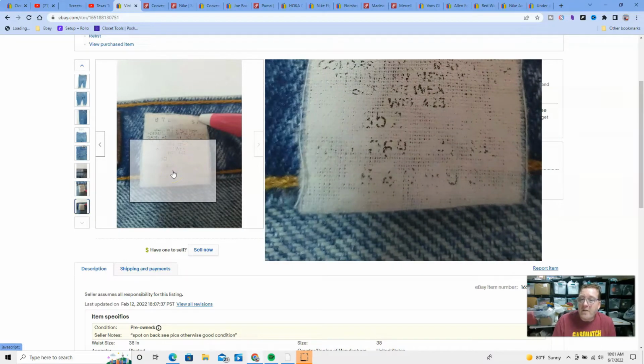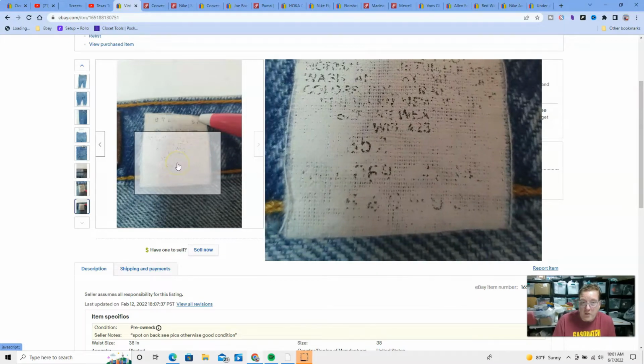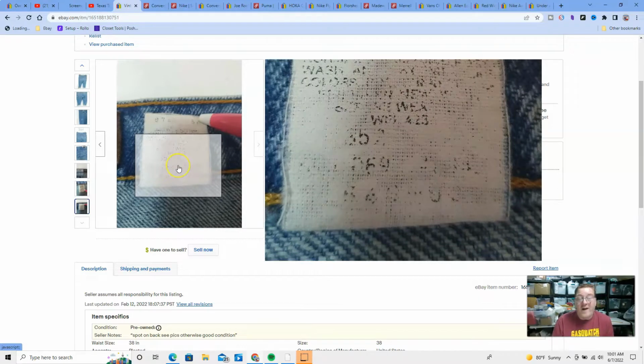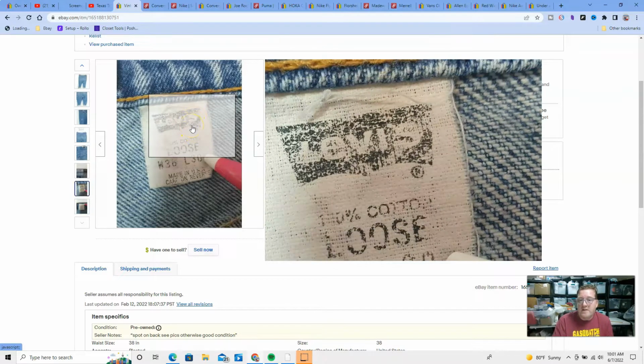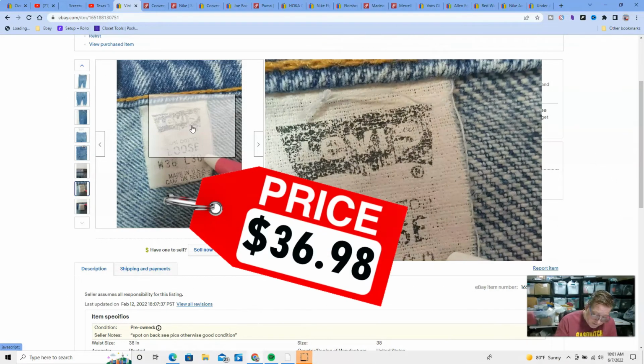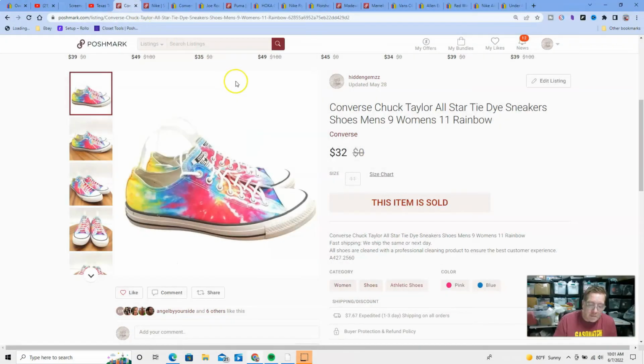And I can't really read this. I could actually read the date. This back tab will tell you where it was made and the date. But from this black batwing, this is typically from the 90s. So anyway, this one sold with shipping and handling for $36.98.